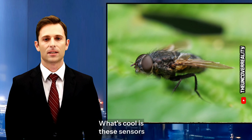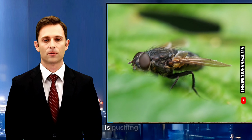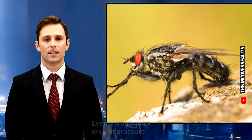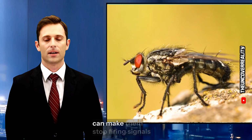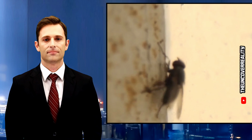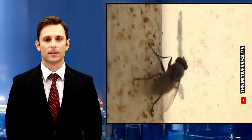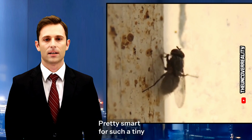What's cool is these sensors don't just feel how hard something is pushing, they also sense how fast that force changes. Even a small, quick drop in pressure can make them stop firing signals. That means flies are always getting real-time updates about how their legs are doing. Pretty smart for such a tiny creature.